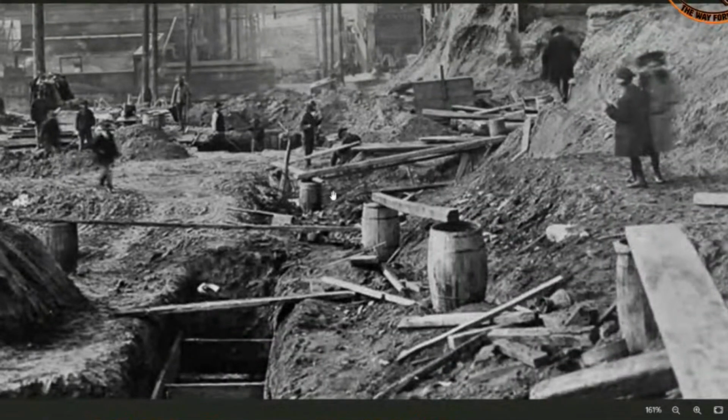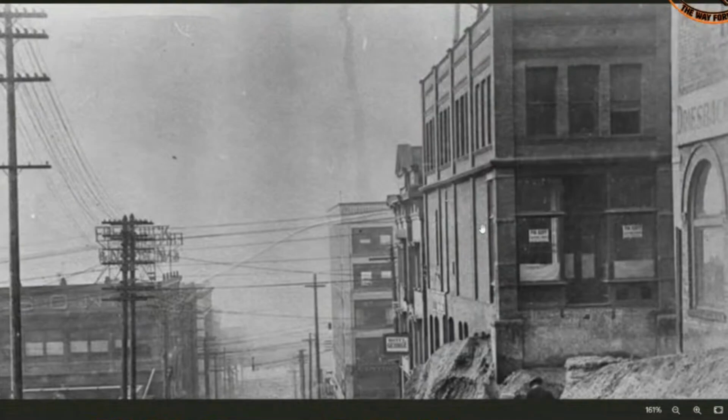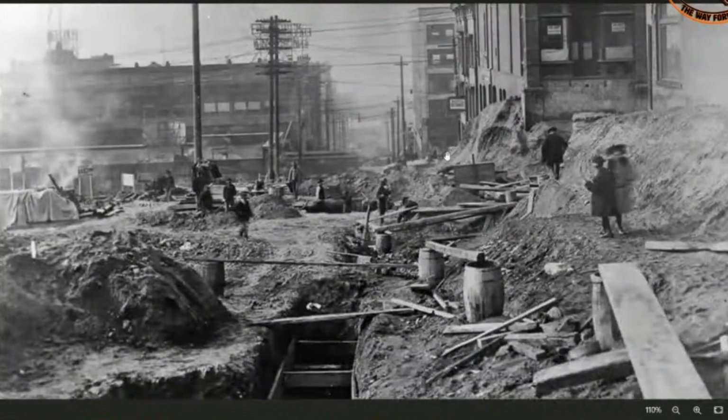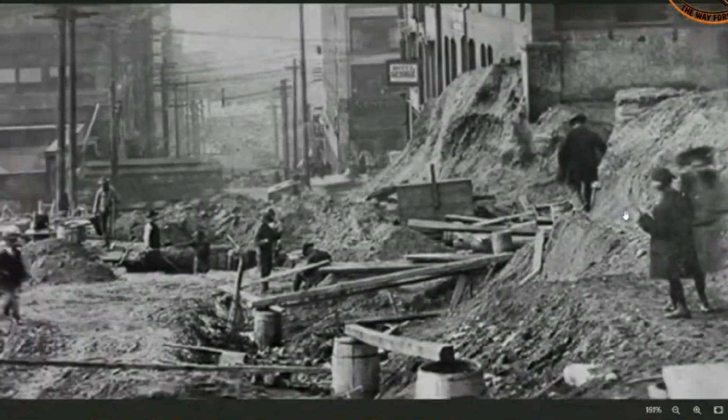And you can see the level of tech they got here. It's all hand tools, basically. They got water cannons and steam shovels, but apart from that, it's all hand tools. But they were building these big masonry buildings, apparently. And of course, it looks like we've got a couple of controllers walking around here.